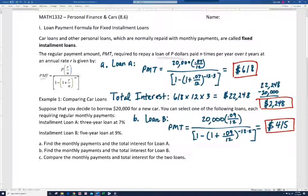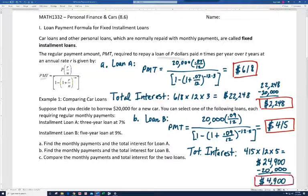Let's look at loan B. Here your total interest is going to be, this time you're paying $415 per month, times 12, and this is for 5 years, so this time you're paying $24,900. If your loan was only for $20,000, when we subtract $20,000, you can see that you're paying $4,900 in interest over those 5 years. That's almost $1,000 a year. So that's something to think about. Is it worth it to get the longer loan when you're paying so much?